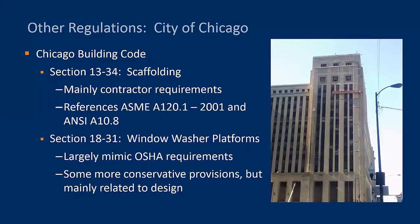Here in Chicago, there are two primary sections of the building code which affect or are relevant to facade access activities. Section 13-34 was enacted after the Hancock collapse in 2002. Many logistical requirements, permitting requirements, and operational requirements are contained in Section 13-34, but these apply mainly for contractors. However, that section does reference two guide standards, American Society of Mechanical Engineers A120 and ANSI A10.8, which both have relevant provisions for owners and contractors.